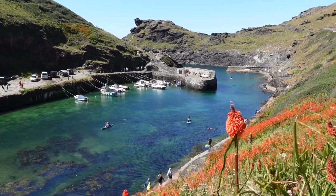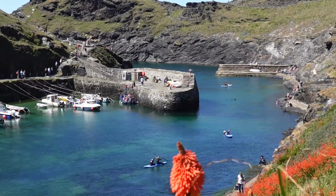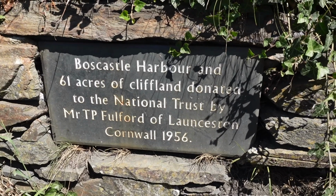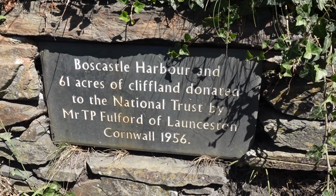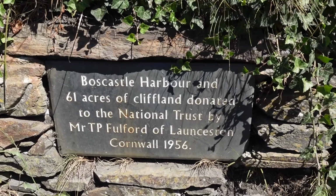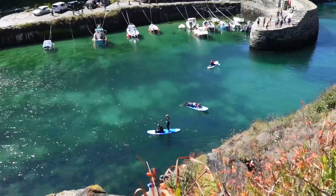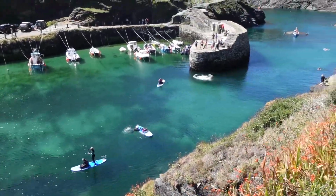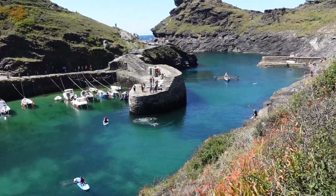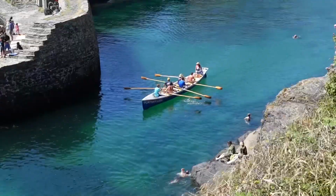Beautiful view of the harbour from up here. Wow, look at that. Boscastle Harbour and 61 acres of cliff land donated to the National Trust by Mr. T.P. Fulford of Launceston, 1956. Diving off the harbour. Not my cup of tea. I wouldn't want to particularly dive off of that harbour, or any harbour come to that.